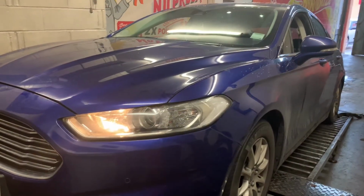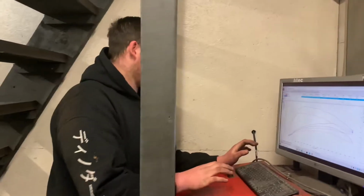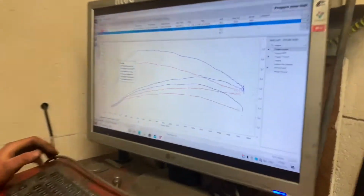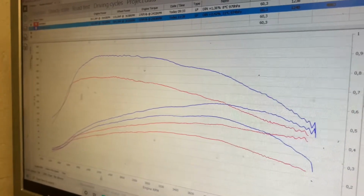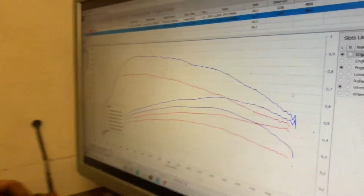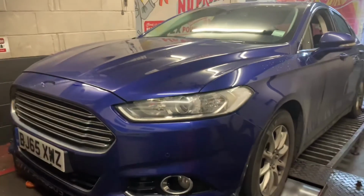Well, what have you made then, Jason? A lot. A lot? What have we got? From 167 to 215, and 270 foot-pounds to 329 foot-pounds. That'll do, won't it? That'll certainly send that Mondeo down the road.